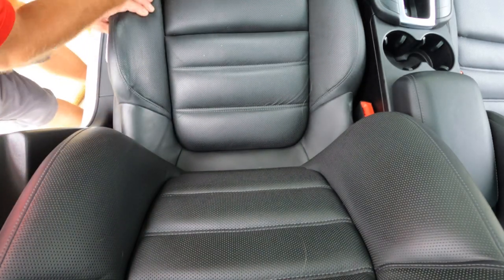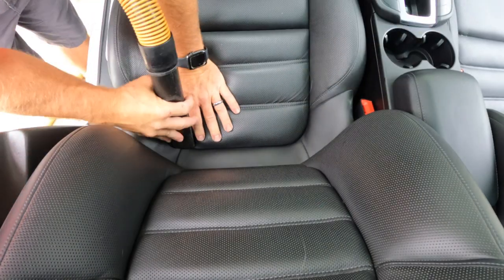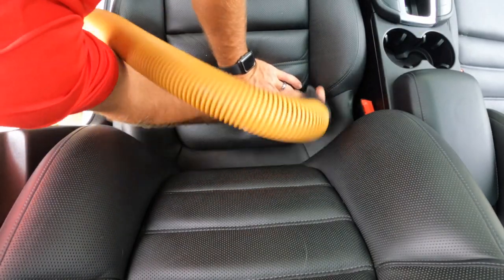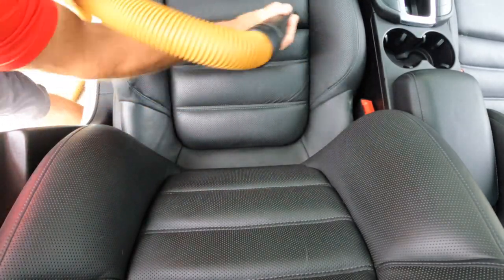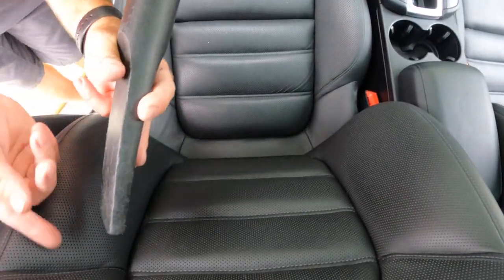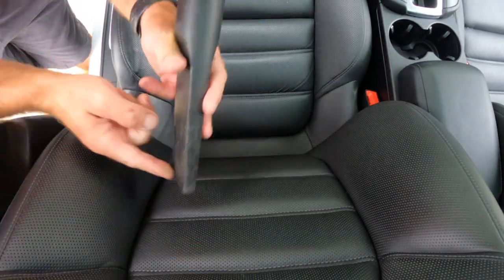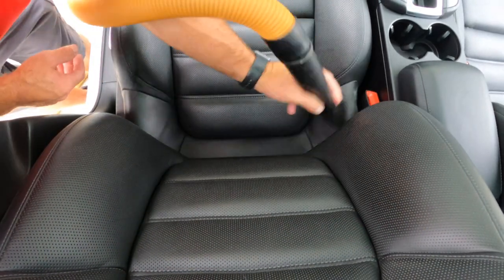Now I start working on the driver's seat, making sure to pull apart the seams since the dirt and crumbs like to hide in those areas. The driver must have long hair because there's quite a bit stuck in the holes of the leather.